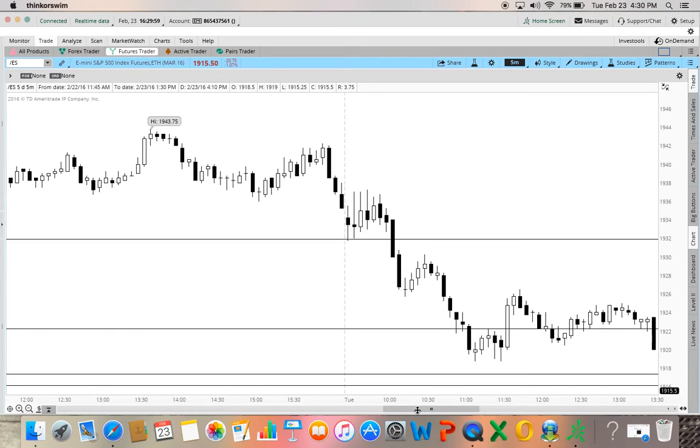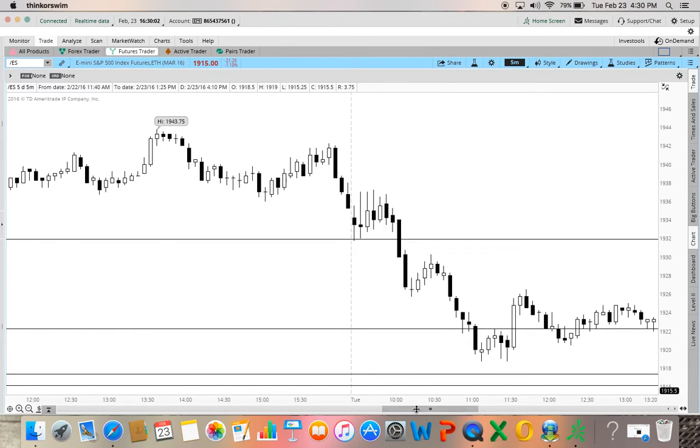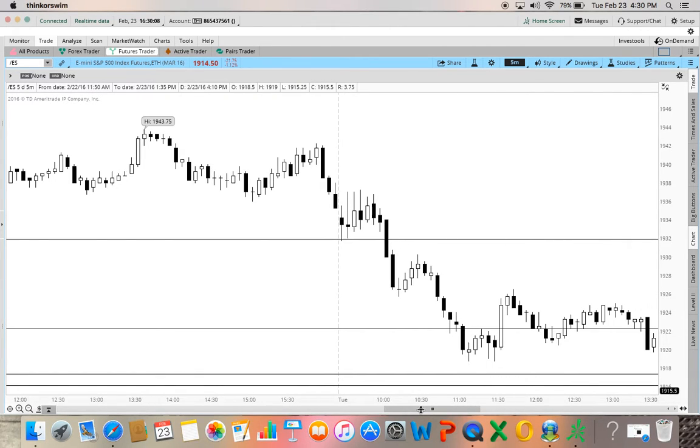I'm just going to fast forward this a little bit. Look at this. It's looking so bullish, and what happened here? It just got a sell off for no reason. This is the time period.